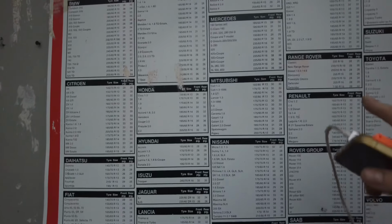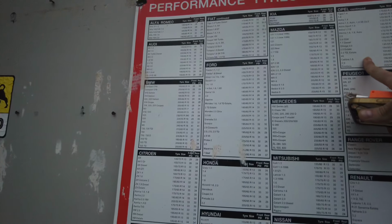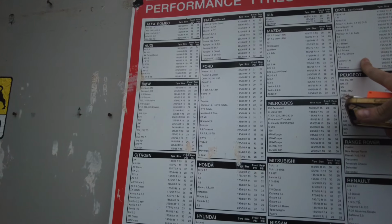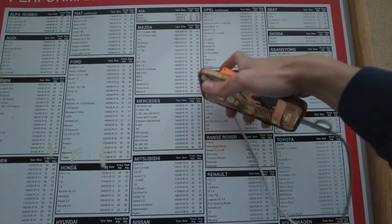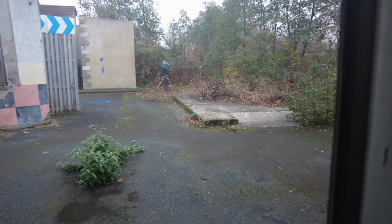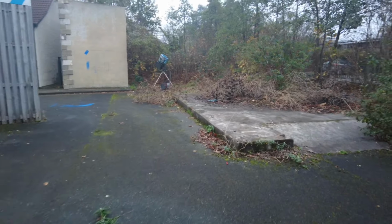Got a tire pressure guide up here. I don't know how to read that. I don't think it's real. I think they just typed that up and put a bunch of numbers on it just for the show. So I don't know what I was expecting actually.